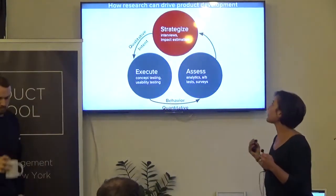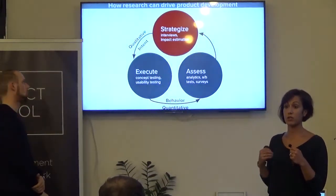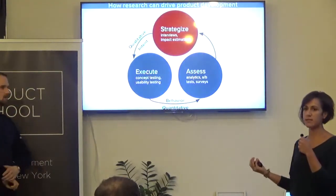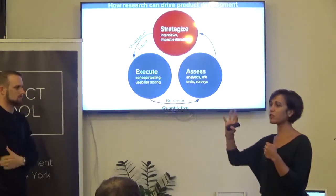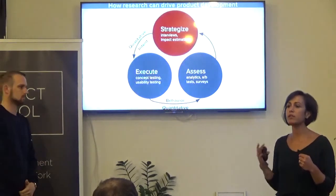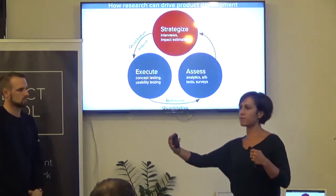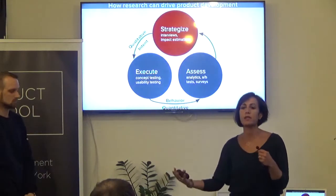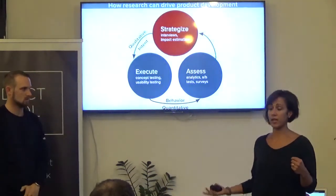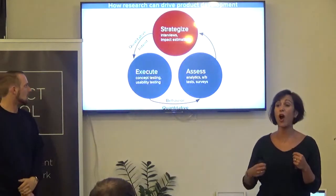But if I'm forced to add some kind of framework to how research really powers the product development process, this is how I think about it. If you're going to start at the top and you're building something completely new, or we're doing some innovative iteration of something that currently exists, it's time to discover new things. And often the best way to do that is really just to talk to people.